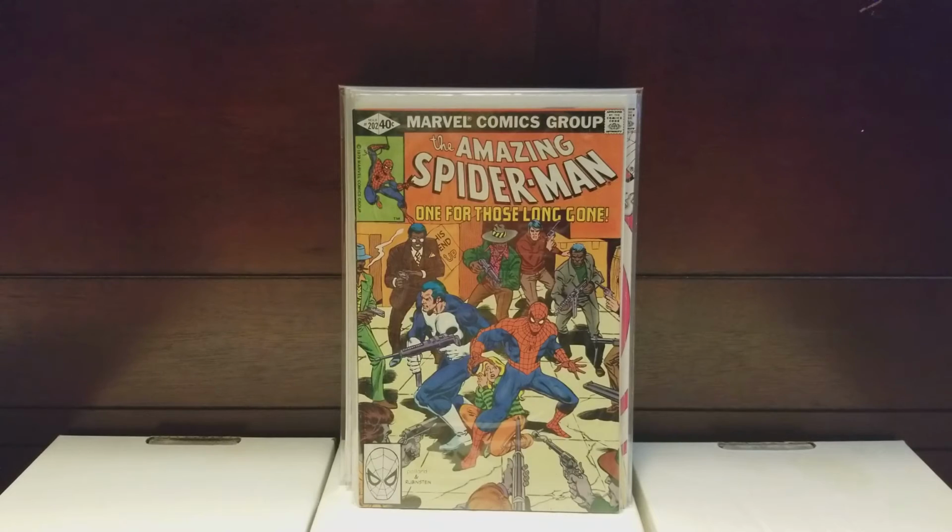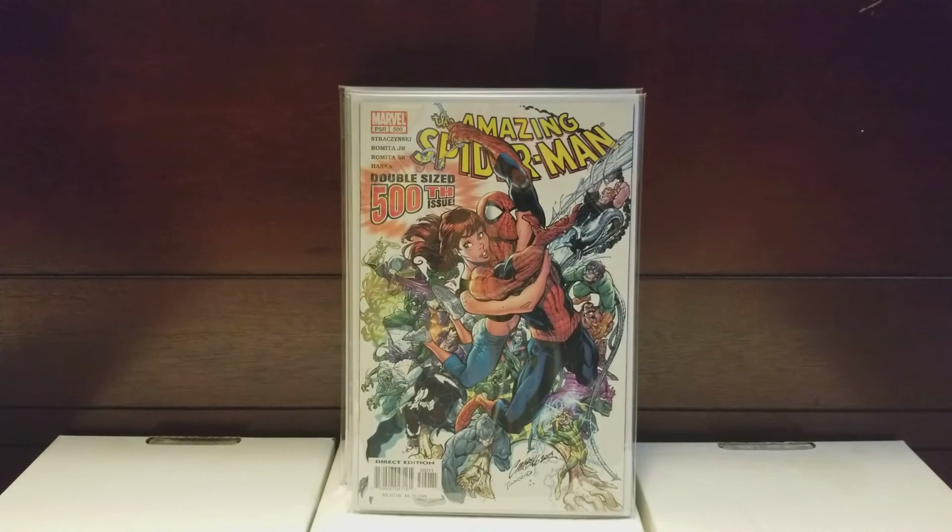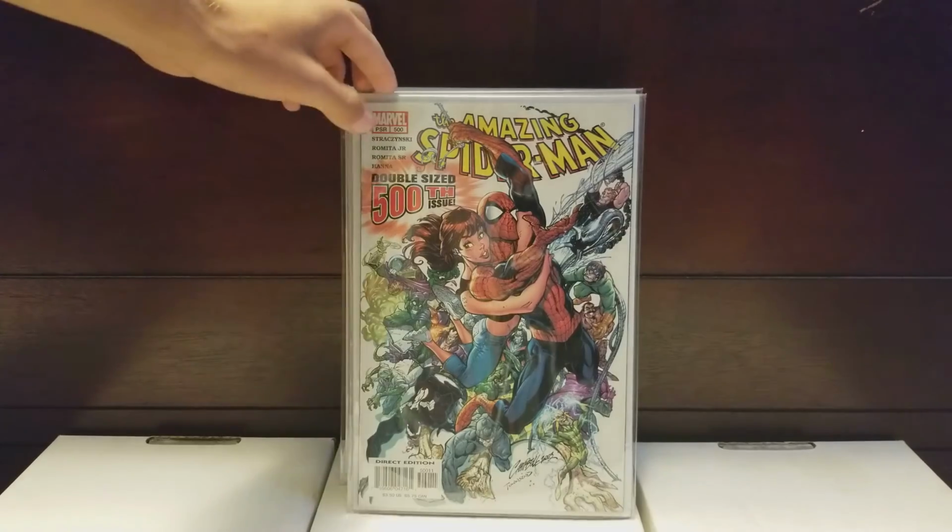All right. And the last book I picked up from that store, Amazing Spider-Man number 500. This is the J. Scott Campbell cover, of course. Just a really, really awesome cover, man. I think this is highly underappreciated. Yeah, it's my opinion. I think it deserves a lot more love, I guess. Just look at that cover, man.